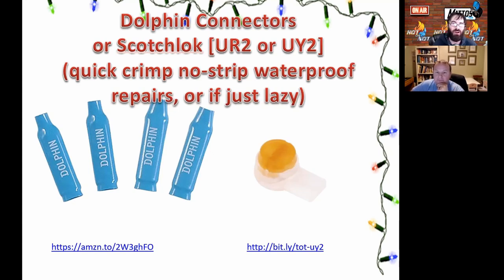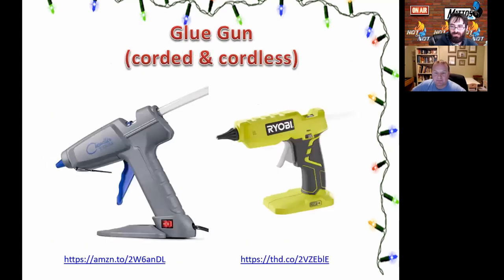Now I know what you guys are talking about. So it's worth an investigation. Anything to make the job go easier and faster. And I think this year, the Ryobi wireless one kind of came out. So these are glue guns. You've got a cordless and a corded one.